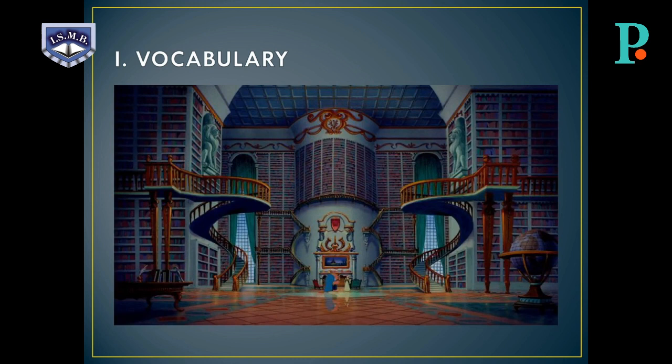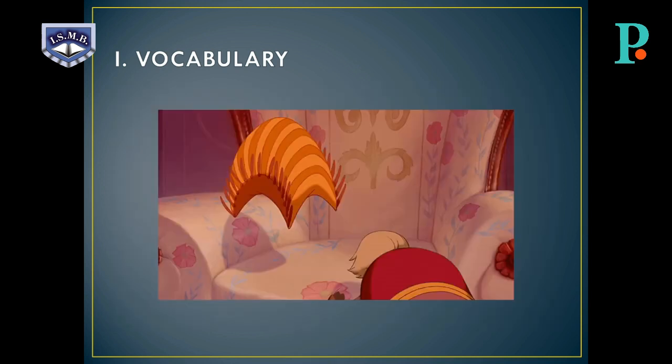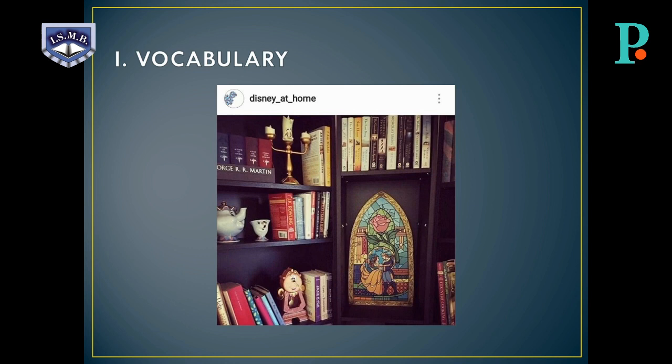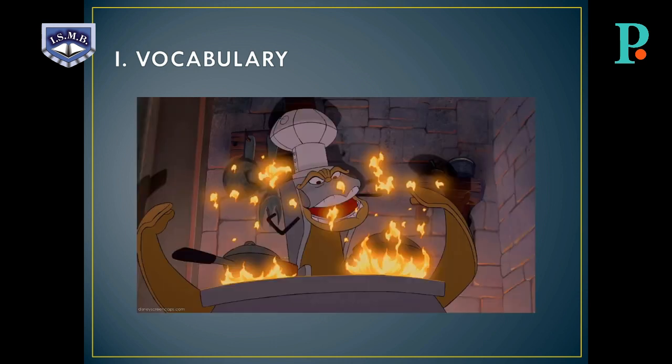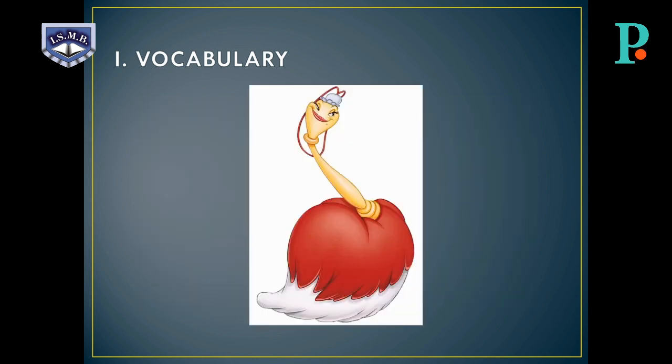Wow, that is a very nice library. And look at this cute cushion. These are bookshelves. Here's the mirror, the special mirror, the magic mirror. And look at this furious stove. This is a broom. All right, nicely done. I hope you enjoyed the pictures.